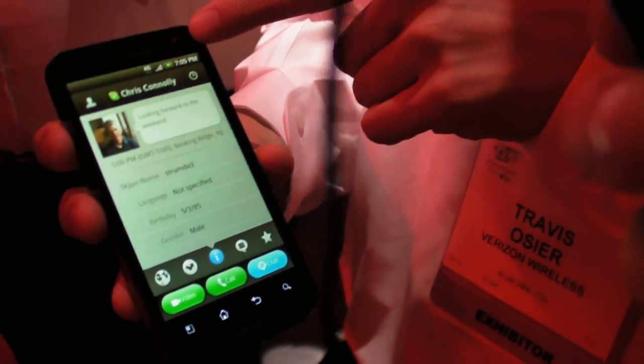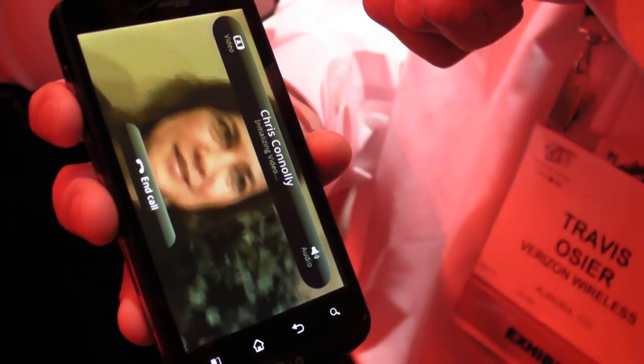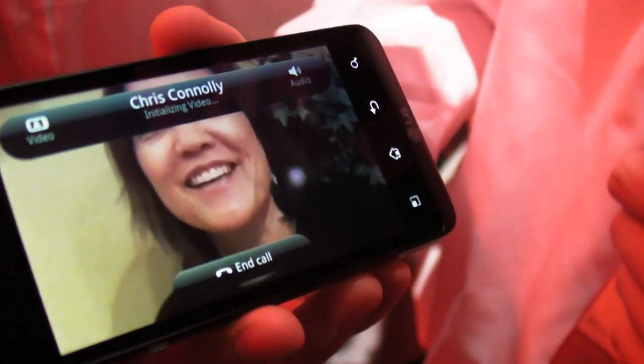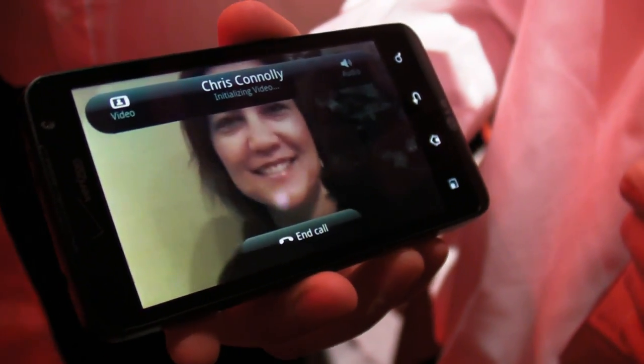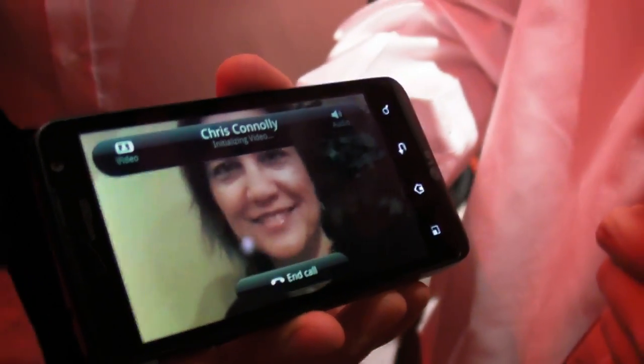You've got a front-facing camera that's 1.3 megapixels, and on the back you've got a 5 megapixel camera on here as well. So this is what it would look like if you were to use Skype on this device over 4G. More subpixels, so you're getting 12 colors, whereas before you would get 8.